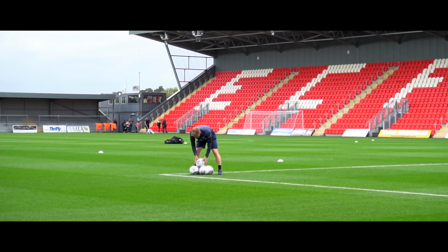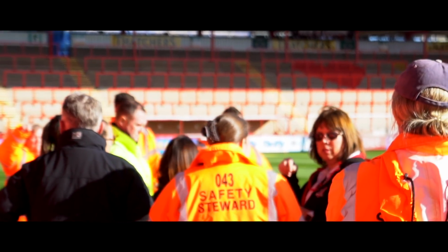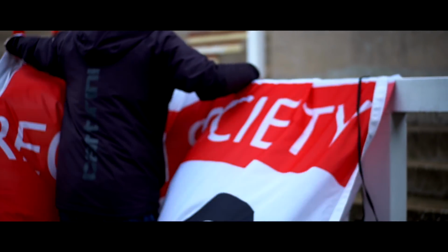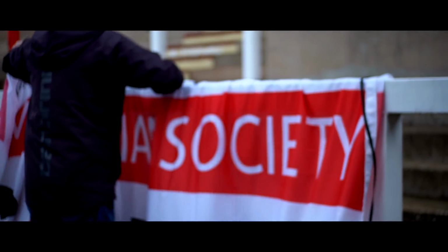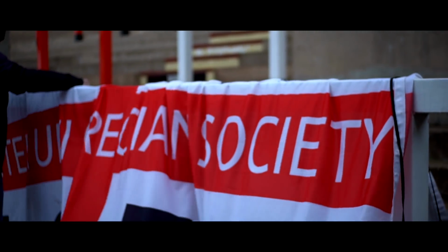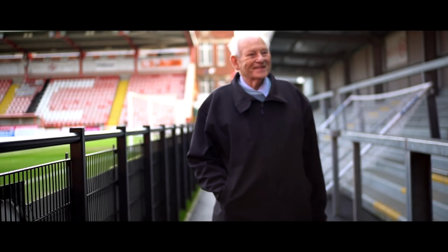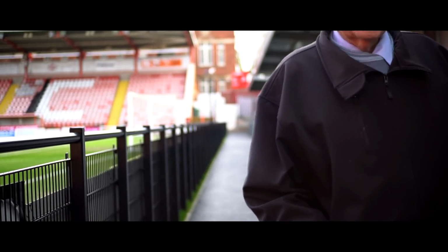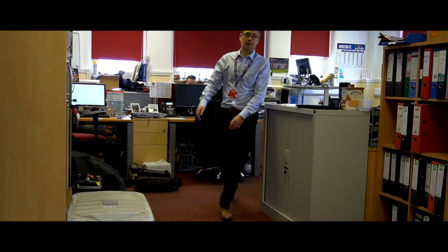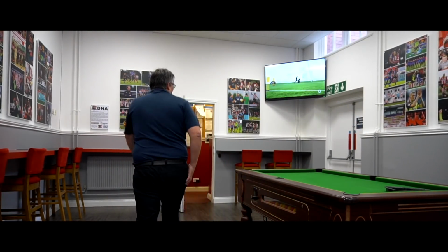It's a unique club. It's a special club. You feel part of it, and when I was coming up to retirement, it virtually became like a second home. But it's great. There are so many super people involved with the club, particularly behind the scenes, and you actually become, without realising it, very, very involved.